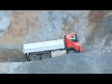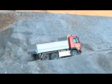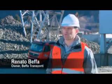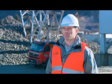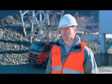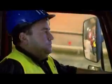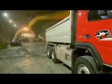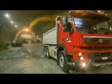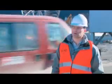Renato Beffa runs his own company, Beffa Trasporti. After a lot of research, we chose Volvo. Volvo has a good structure, a nice frame, and an excellent load capacity. The interior, the convenient location of the switches, the gear shift, the new braking system. When you take your foot off the accelerator, it brakes automatically. It's a good system, and that's why we chose Volvo.